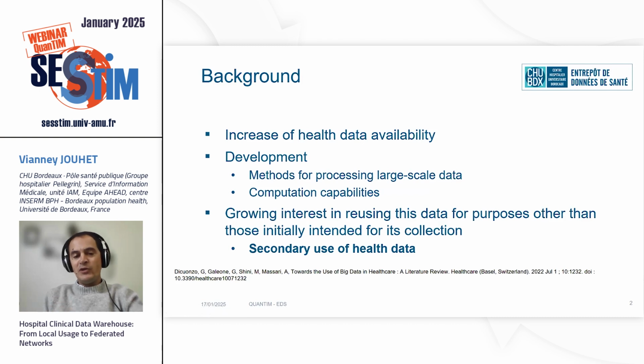I think you all know that, but it's always important to say it again and again. For now, we have more and more health data that are available, that are produced in real life settings for taking care of patients, and methods and computation capabilities have been developed. So there is a growing interest for years now in reusing this data for other purposes than just taking care of patients. And it introduced the important concept of secondary use of health data.